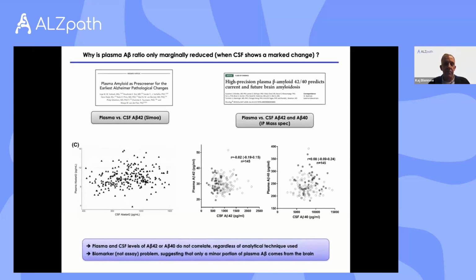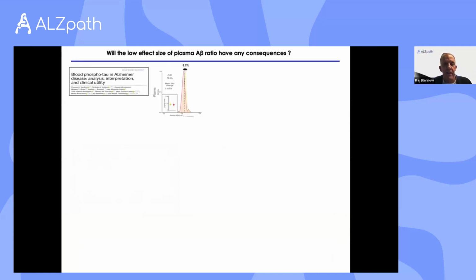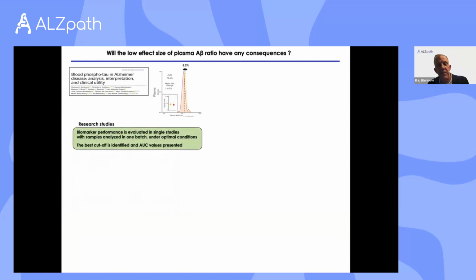That's the problem. So this is a biomarker problem and not an assay problem, and the problem is that this biomarker doesn't come from the brain more than just a little bit. And as Henrik showed, this minor change is overruled by the massive overlap.